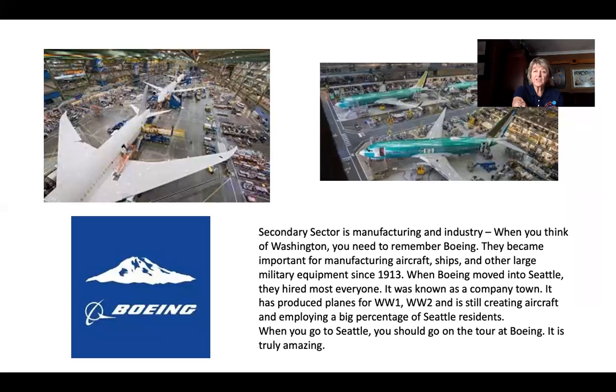The secondary sector of the economy has to do with manufacturing industry. And when we think of Seattle, you should think of Boeing, okay? Boeing moved into this area in 1913, and they started building aircraft. They built aircraft for World War I, and then for World War II. They're still creating a lot of different aircraft and hiring lots and lots of people in the area. They've just really grown Seattle to the big city that it is now.